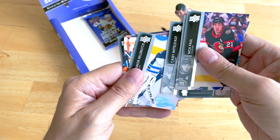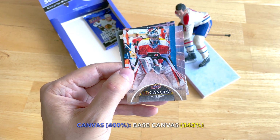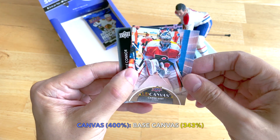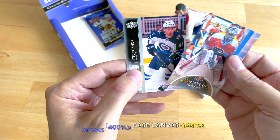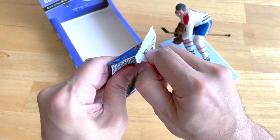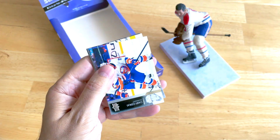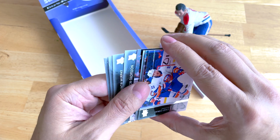Kakko's another guy I'm disappointed in. I know he was benched the other day, but I totally see it. He's a guy who uses his size, but hasn't filled out yet, so we'll see what happens. So we have the Carter Hart canvas and Kyle Connor. Kyle Connor, another beast. Last pack, guys. What a box. What a box, man. Woo! And do we have one more? Yeah, we have one more.